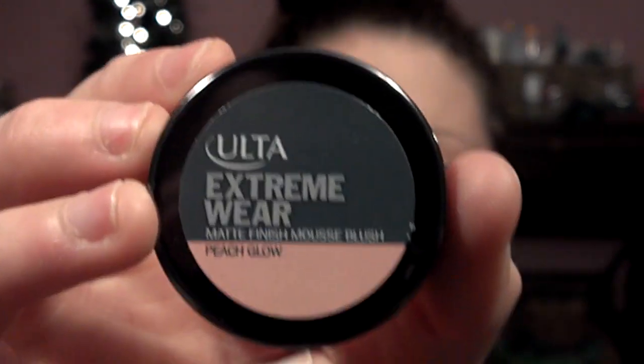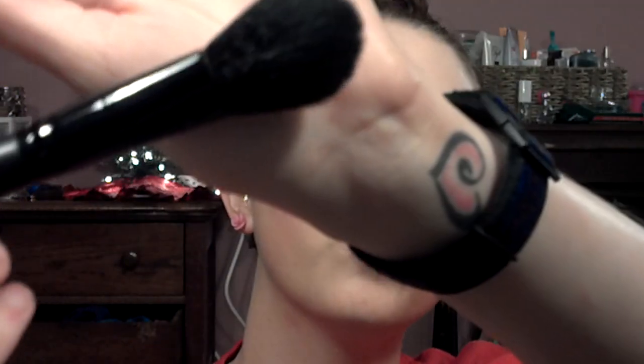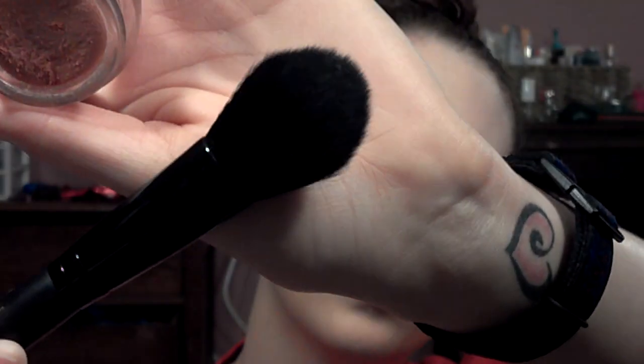Next, I'm actually going to do, I've been doing this lately. I like it, but it can be kind of too shimmery, too sparkly. So you have to be very careful with this. But it's the Ulta Extreme Wear Matte Finish Mousse Blush in Peach Glow. I gotta swatch my arm. Not happening. But it's just a pretty peachy, shimmery blush. And I'm going to take the e.l.f. blush brush, which looks like this. It's just like a pointed dome brush, and I'm going to pick up a little bit of that.